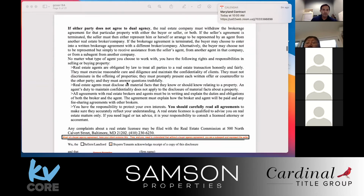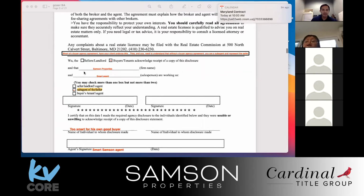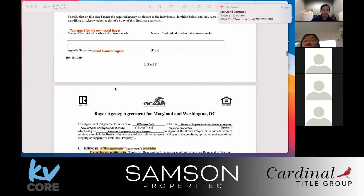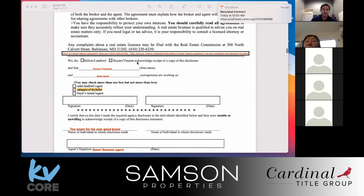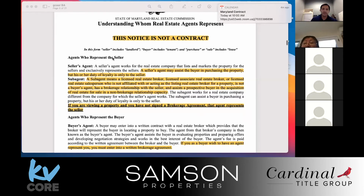For Maryland, it's a two-part form. They would consent to the possibility of dual agency by signing this first part. I'm sorry, this is not the dual agency form. We're still in understanding whom the agent represents.